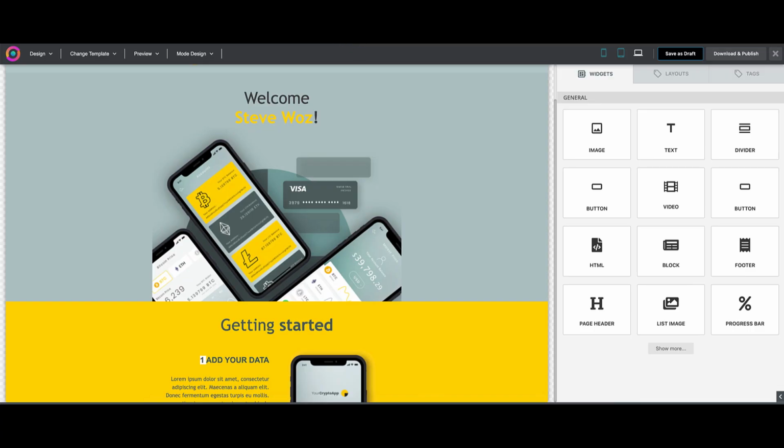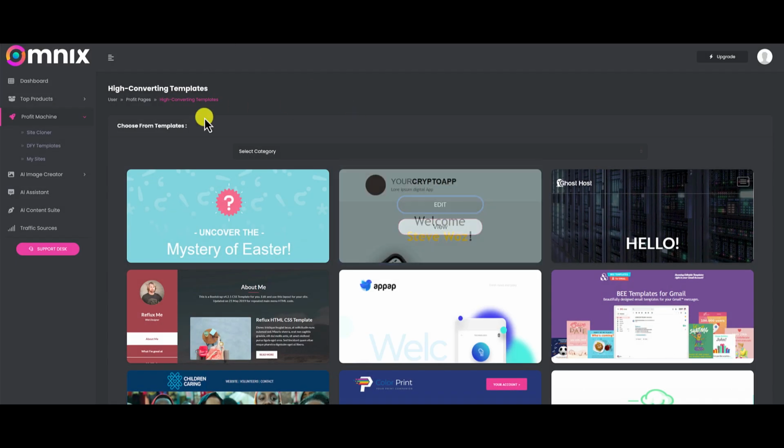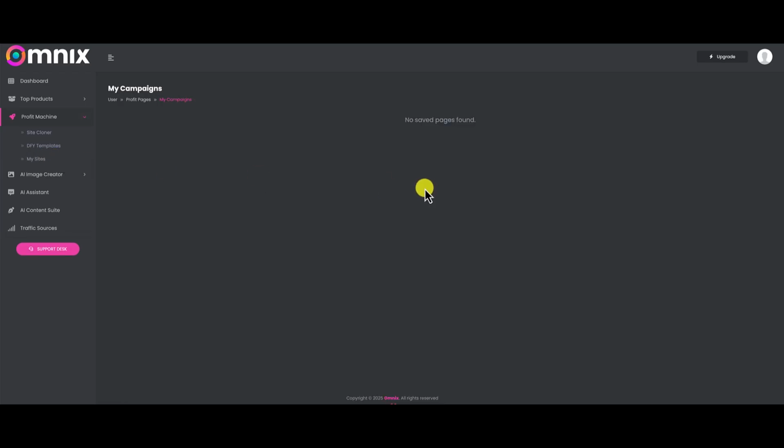Now, when you save this page, all of your pages are going to be saved over here under My Sites. So I haven't saved any pages, so there's nothing going to be in here.